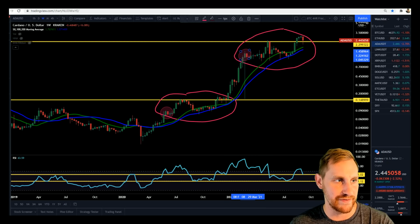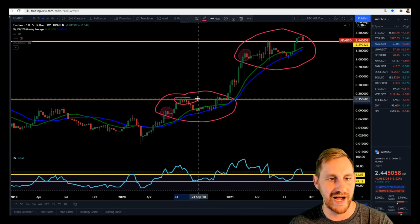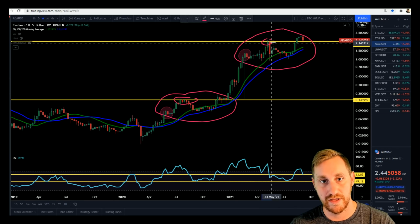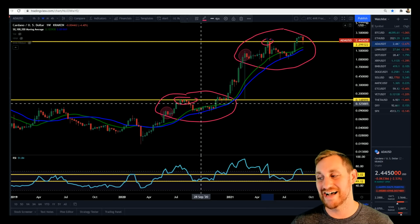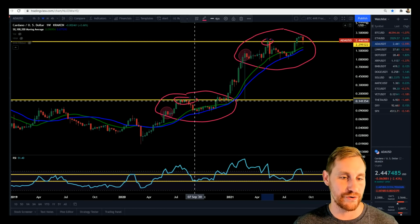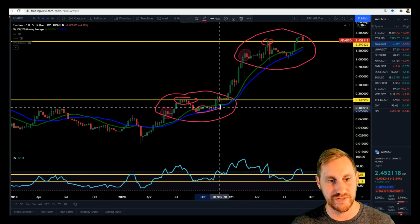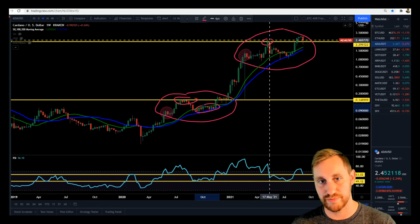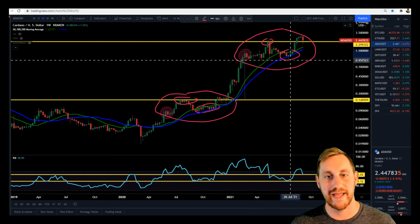And then after that, what did we do? Well, we came up and made our high, and same thing up here. What did we continue to do after that? Well, you can see here, we came back down to test our 20 and 30 SMAs as support, which we did, right? We came back down and tested these as support and continued up. Same thing that we did in this current price structure. We came back down, held our 20 and 30 week as support, and have now bounced.